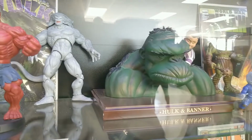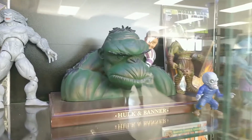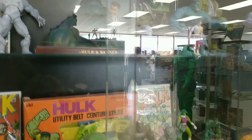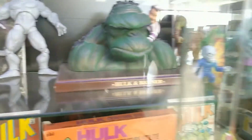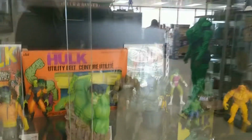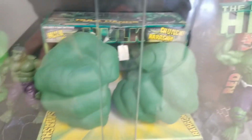What's that one? Kind of looks more like a Kong instead of the Hulk. You know, we always picture the Hulk looking like that. That's a different Hulk, though. I like his phone. That's cool. It's an old telephone. I remember these, the Hulk fists. Hulk smash!